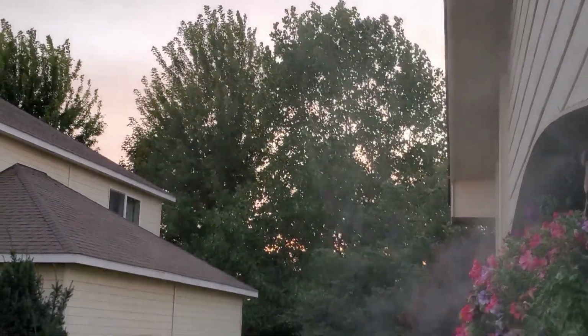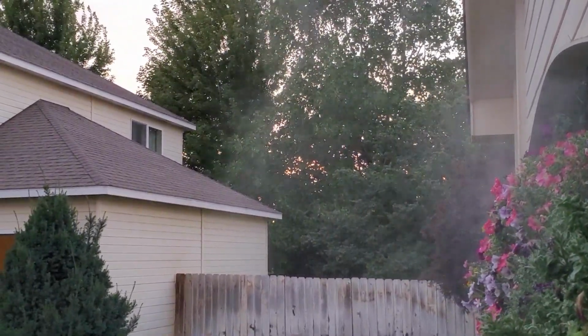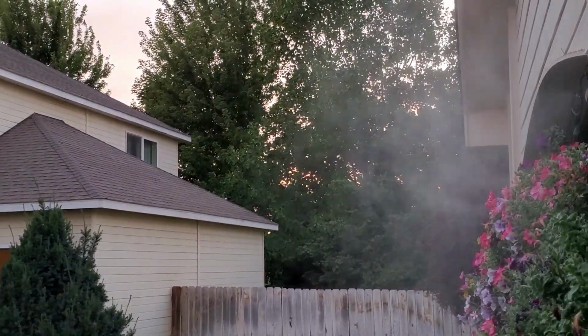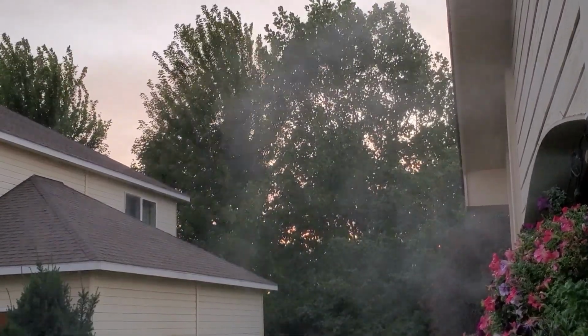And the misters are going. Not sure how much longer we're going to be able to run the misters. Tonight it's warm and the misters feel great. And man, they are blowing.